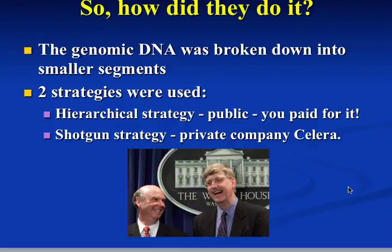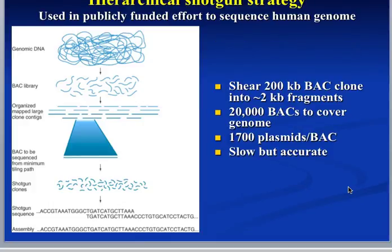The picture on the bottom shows the announcement of at least the initial sequence at the White House. On the right is Francis Collins, who was the director of the National Institutes of Health for a while, and on the left is, my goodness, I'm blanking on his name, but he was Craig Venter, who was the leader of Celera. He started the company Celera to do this privately.